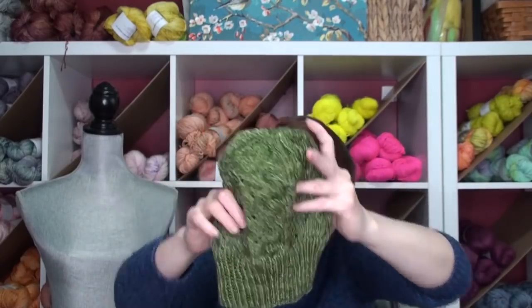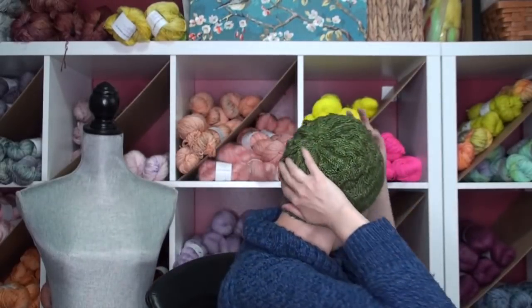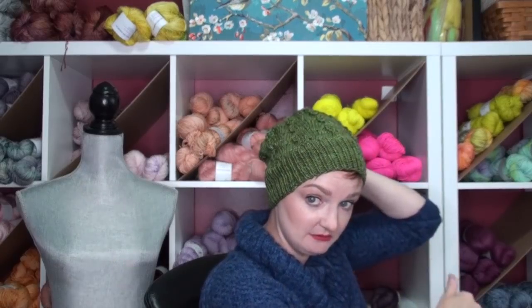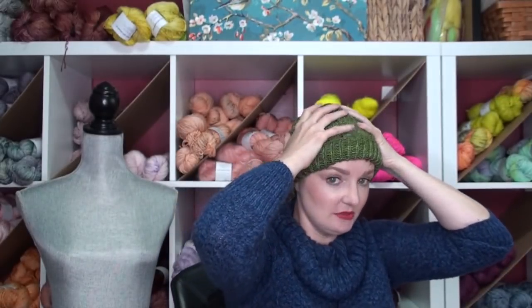I used approximately 85 grams of worsted weight yarn to knit this hat. I'll put it on for you. Even though it's not blocked, it is a little bit slouchy. So I would maybe do the brim shorter next time. Or I suppose I could fold up the brim to make it more of a beanie style, but we'll see.